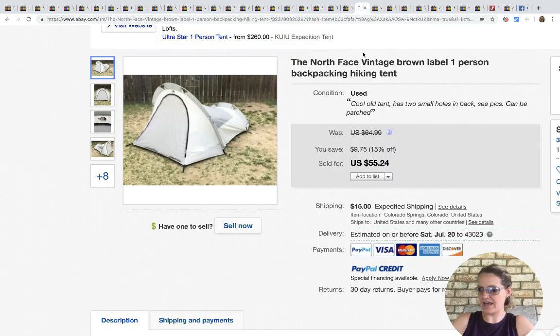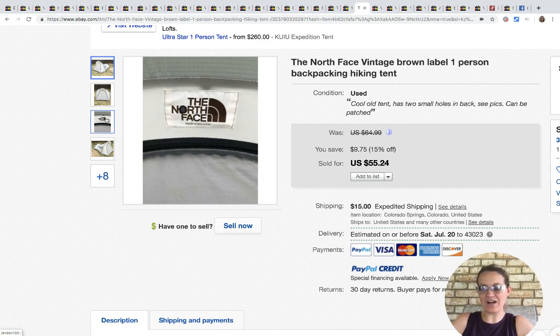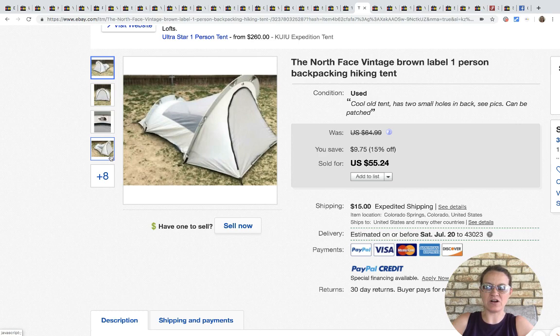This tent. Okay, so he said he got this tent and it smelled pretty bad when he got it, but he aired it out and all is good. And it ended up selling for $55.24. And he got this at the bins for $5.